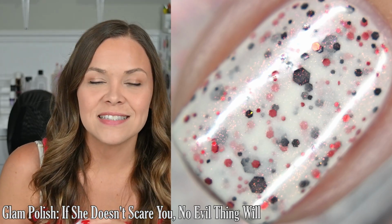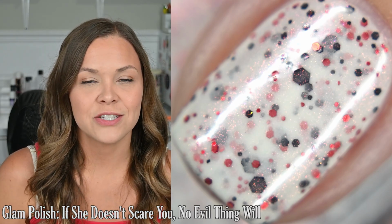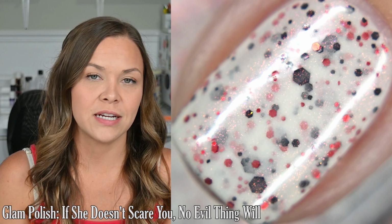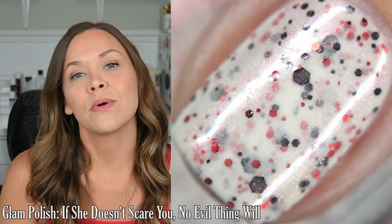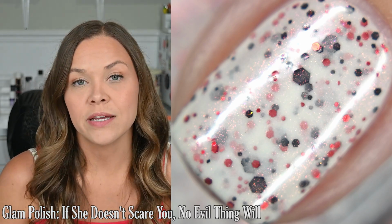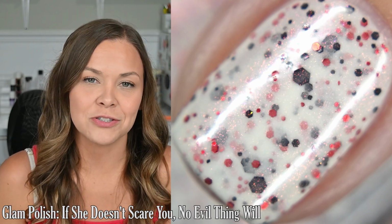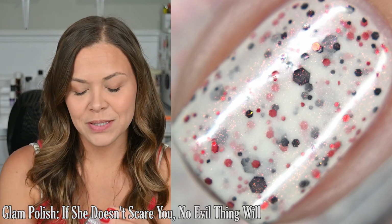All that being said, this is glitter, so it did dry with some pretty intense texture. I did 2 coats of a glossy top coat just to make sure I didn't have any texture running throughout it, as I planned on wearing it for, again, a few days, and that was going to bother me if I felt any texture afterwards. But yes, really, really loved this one.